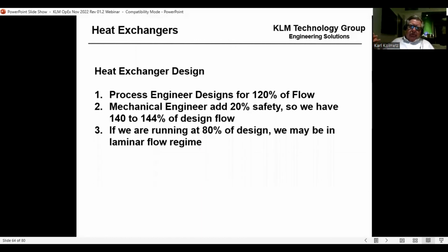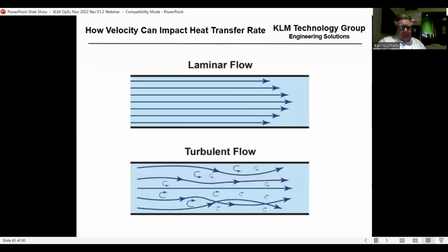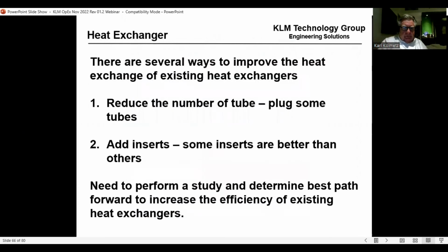What else about heat exchangers? Process design engineer designs for 120. Mechanical engineer will add 20% safety. So I have 140 to 144% of design. If I'm running at 80% of design, I may actually be running in laminar flow. So what happens if I run into laminar flow? I have an extra layer of insulation right here, and I get very poor efficiency. If I have turbulent flow, that's what I want. So as engineers, we tend to over-design things, which is great, except in heat exchangers where I can run into laminar flow.